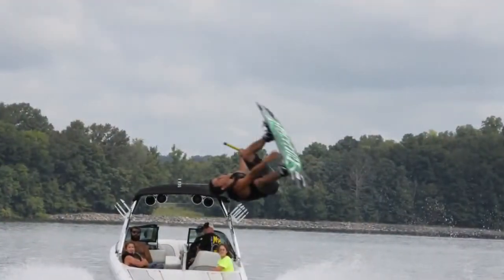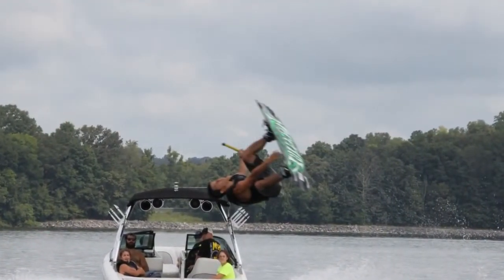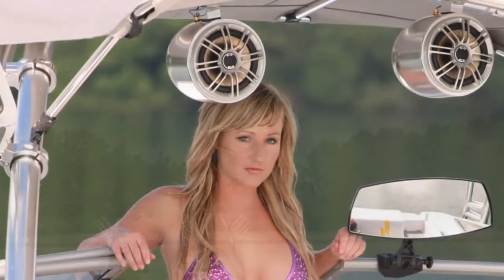It offers more room for friends and family inside your boat when wakeboards and water skis are stored on racks mounted to the tower. Adding a Monster Tower is like getting a whole new boat without having to buy one.